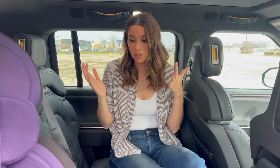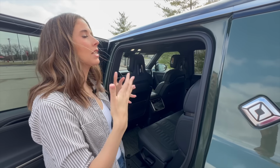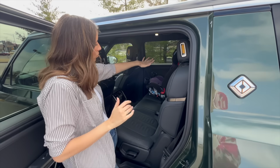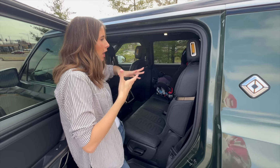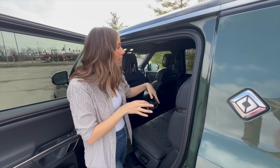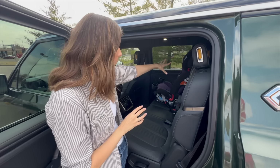So that's a grand total of 5 tether anchors and 4 sets of lower anchors, which feels excellent. Okay, so we have a 40/60 bench. That means this middle seat and outboard seat are connected, and that's your standalone seat. I always like to make sure when I'm reviewing a car that the two sections of the seat can operate independently. So I like that there's no overhang on that 40% of the seat.